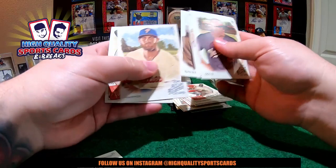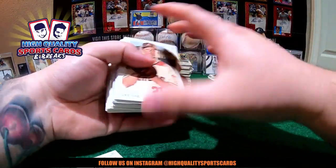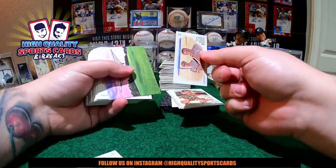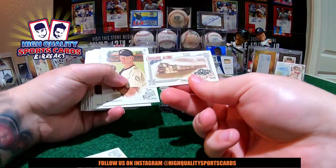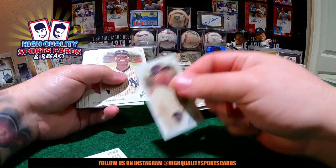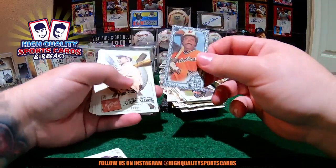Rizzuto, Mini. High number Chirpy. One hit already. Nice one. Piece of jersey for Toronto Blue Jays. Red one. Looking for more. The Cespedes Family Barbecue. Devers. Mini. We got Black Border Eddie Murray.